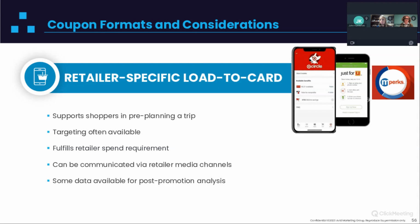Target has Target Circle. Safeway Albertsons has their J4U app, Meijer has mPerks, a number of these that are out there. And they really do help support that pre-planning shopping trip, to understand what is going to be beneficial to add to the shopping list when there's a coupon or offer available.